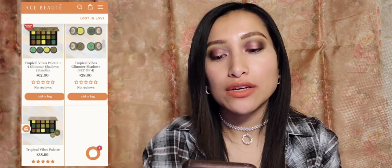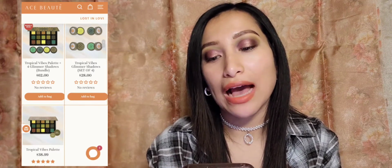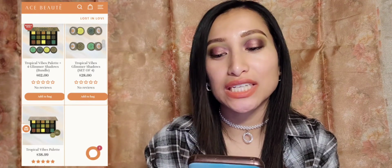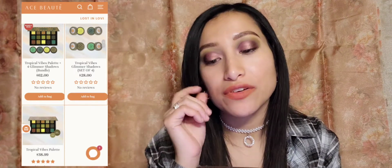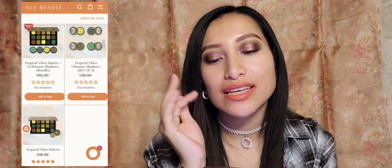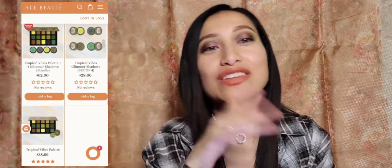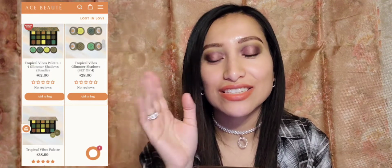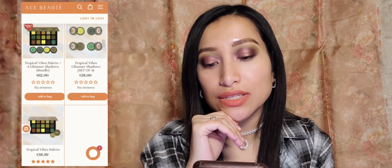You see, I'm a sucker, so I'm trying to be better about my wallet and stuff, but I would be open to purchasing the whole collection. It just looks so beautiful. The Tropical Vibes, you know I'm a sucker for greens, and it gives me seaweed vibes. Like I'm on the beach and there's seaweed around me and palm trees and everything. So I would definitely purchase it. The bundle is $62, so I wouldn't mind paying that.